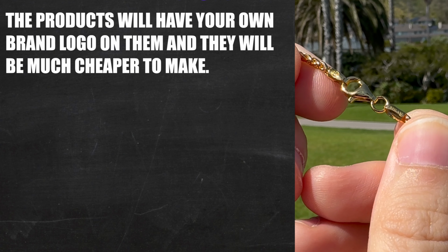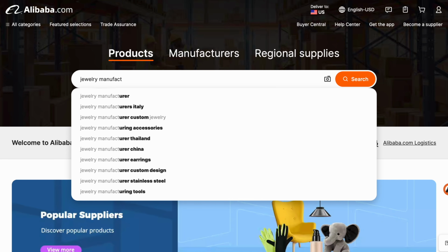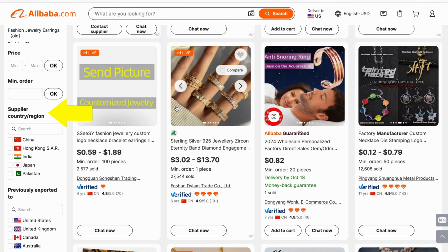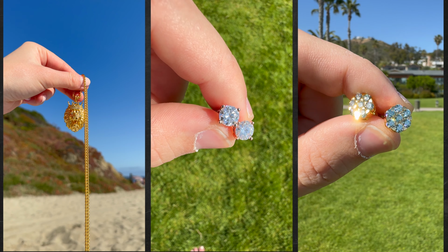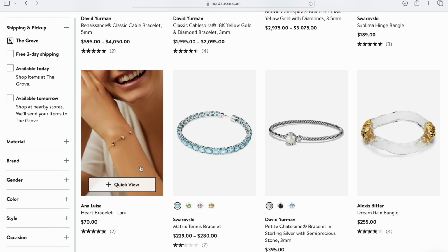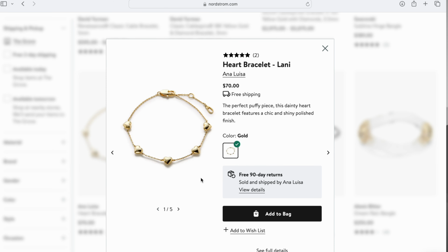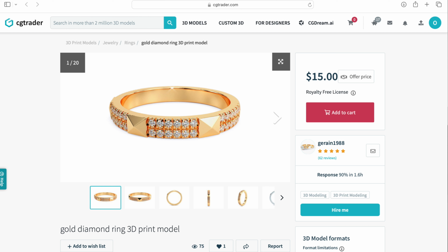They will have your own brand logo on them, and they'll be much cheaper to make. You can manufacture jewelry with overseas manufacturers you find on Alibaba. There are tons of manufacturers in many different countries. If you deal with the right ones, you can make a high-end luxury jewelry fashion brand, and the quality of the jewelry will be as good, if not better, than the fashion jewelry you find in stores like Nordstrom. You simply send them the 3D files of the stuff you want to make, and they'll make it for you and ship it to you.